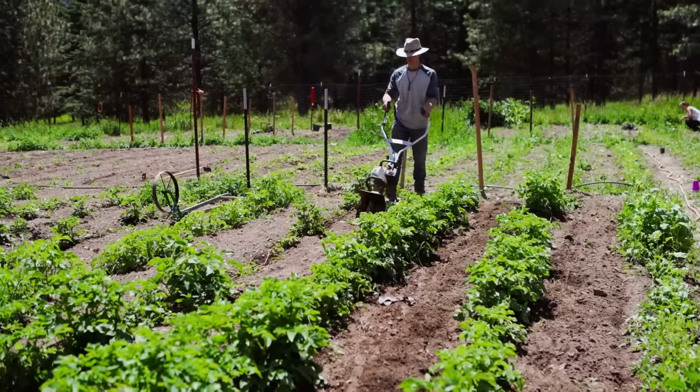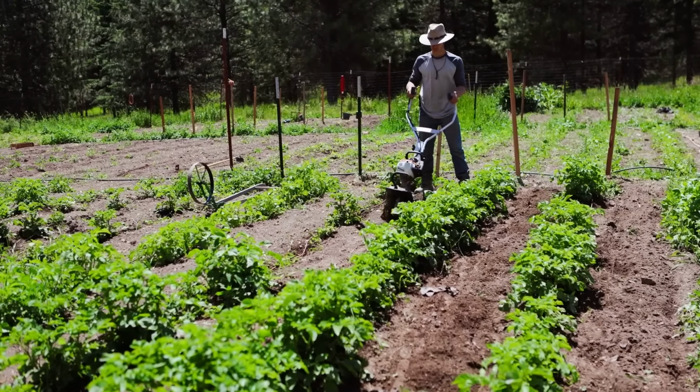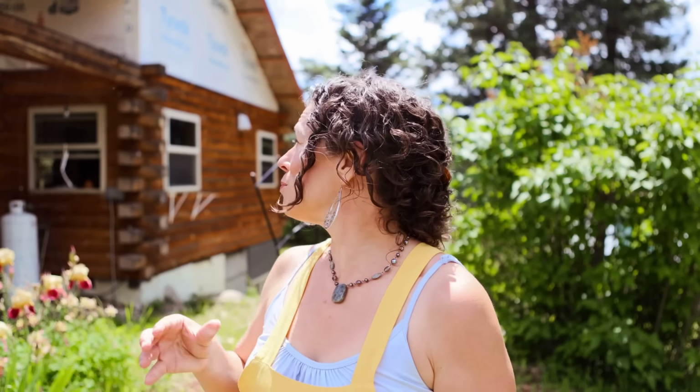My son is down in the garden on the tiller. I don't know what's going to happen with our garden this year. I can see storm clouds coming in over there. We have blue skies over here.